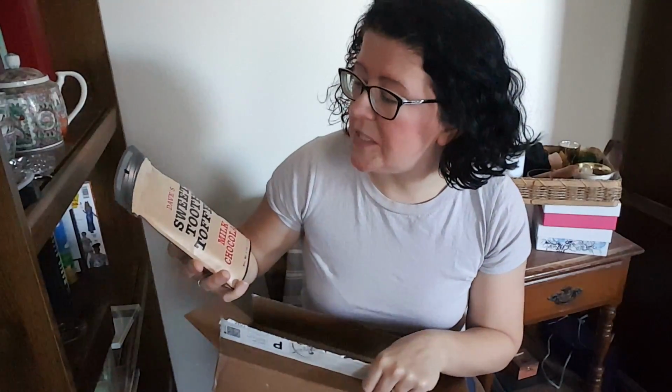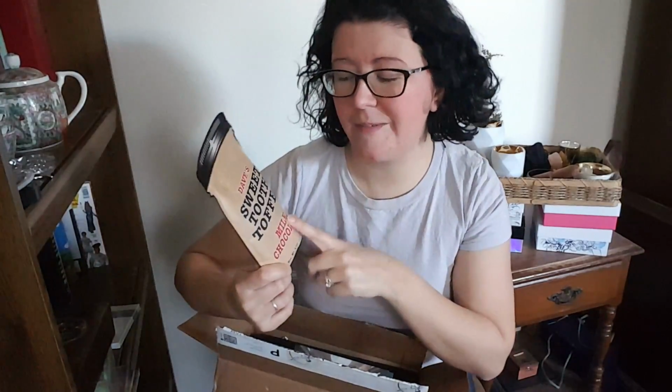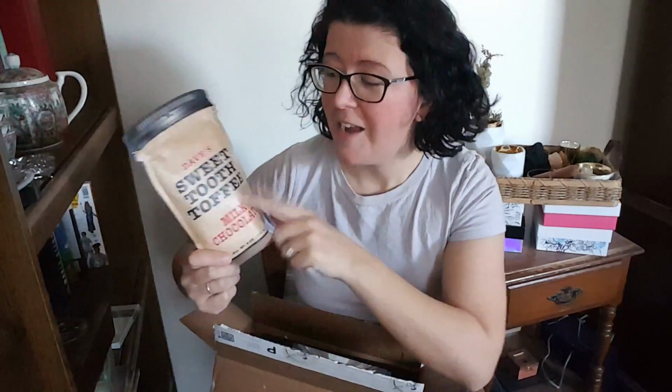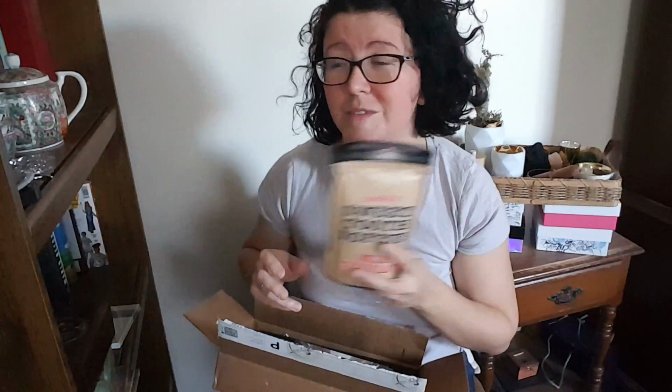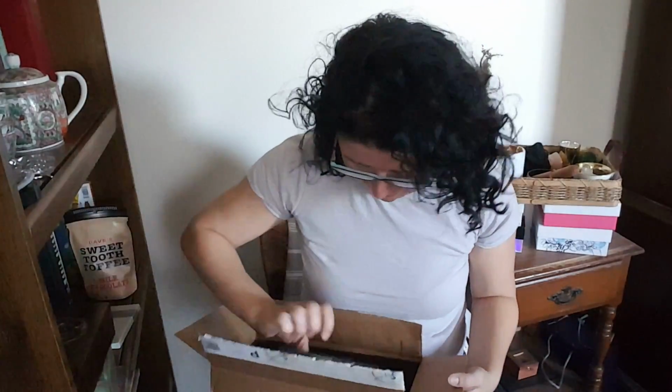All right. This is Dave's Sweet Tooth Toffee in milk chocolate. This is big. This is a 4-ounce bag. I am going to look at this and smell it. I shall not eat any because I'm being very good. I will share it with my kids. However, I like toffee. I prefer toffee over caramel. So in my less thoughtful, cautious days, I would have enjoyed all of this, probably alone and in one sitting. Anyway, we're going to keep going here.